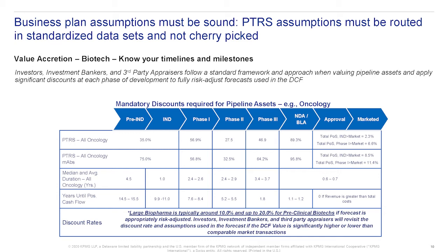This is an example here of mandatory discounts required for pipeline assets, and we did an example for oncology. You'll see that we're showing basically the PTRS rates for all oncology and then all oncology with MABs. And we're doing this across the timeline. So you'll see pre-IND, IND, phase 1 through phase 3, NDA versus BLA, approval, and then marketed. And you'll see that at each stage of the timeline, there are significant discounts being put into the forecast. As you move from earlier stage to later stage, those discounts become a little less over time.